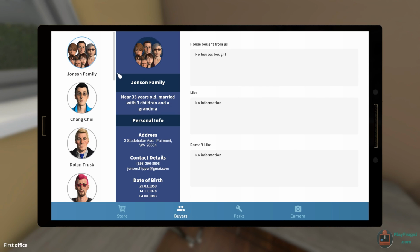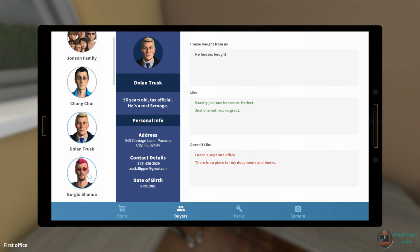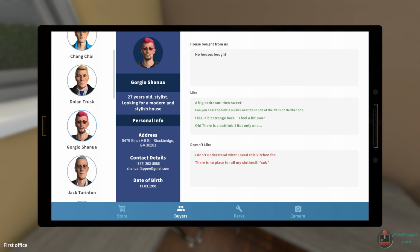Okay. So, no information from the Johnson family. Chang Choi: no place for books in his house, and the place to study should be near where I sleep. Well, that's great, but that just wasn't going to happen for us because of the size of the house. One bedroom. He liked that. He didn't need a separate, or he does need a separate office. No place for books. So there are two people who are looking for books. We want to make sure we put up probably a bookcase in our next one.